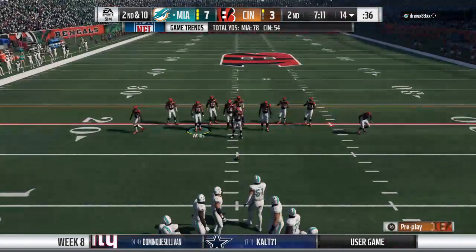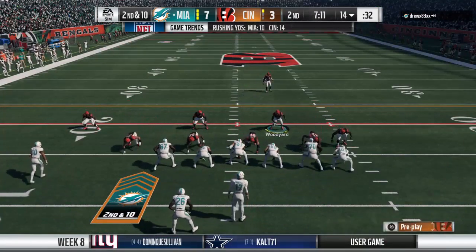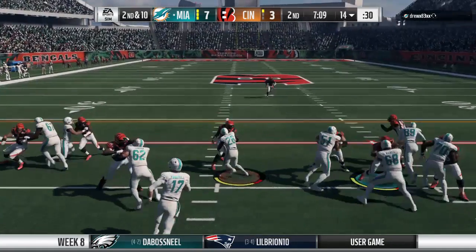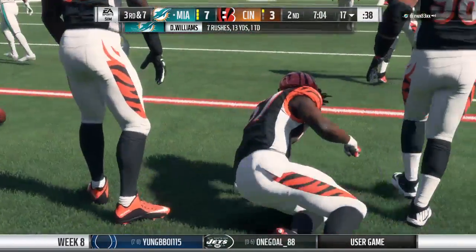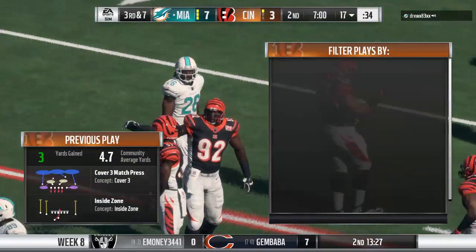Sometimes the coverage is so good, no matter what you're doing on offense, you just can't shake anyone free. They try their best to find someone open, but they took away every passing alley, every angle, and shut the play down. And a short gain across the 15 to the 17-yard line. Give him three on the play, and that'll lead here to a third down.